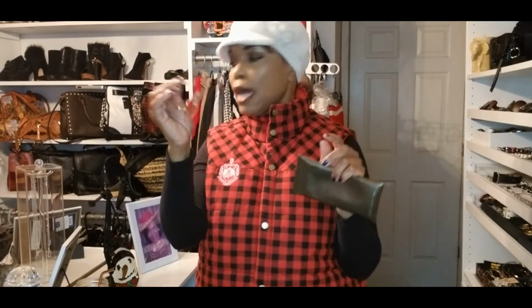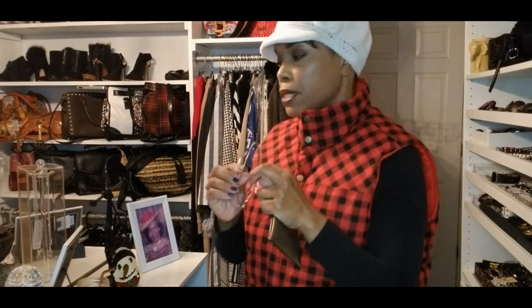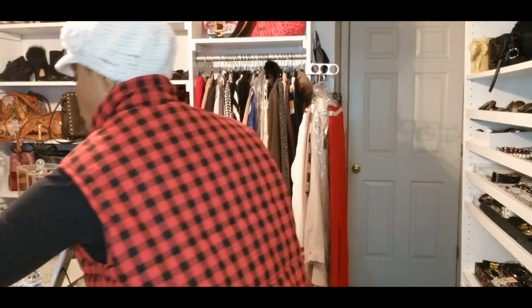These were a little higher than those. These were like $17, and these were 50% off. Okay, so a great buy. Couldn't resist it. You know, I just love buys.